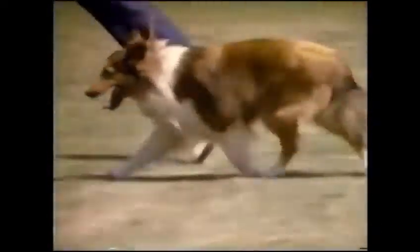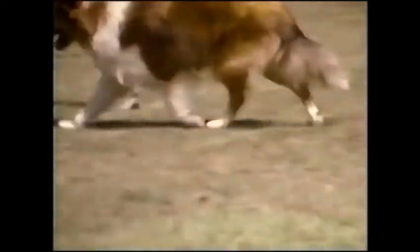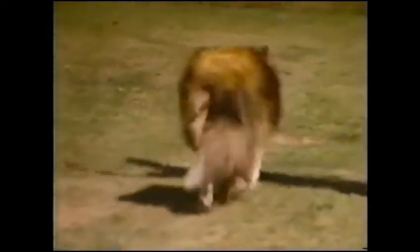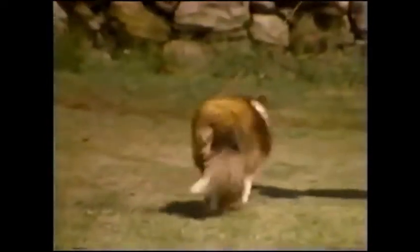Landing heavily on the forelegs is called pounding, and in time the shoulders may become overly muscled because the front must compensate for weakness in the rear quarters. Note the low head carriage and lack of drive. Here, the trouble is hip dysplasia.